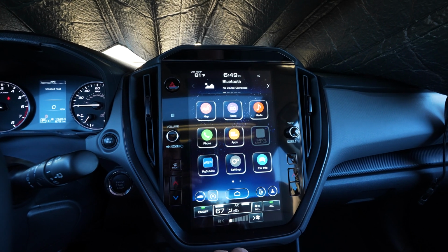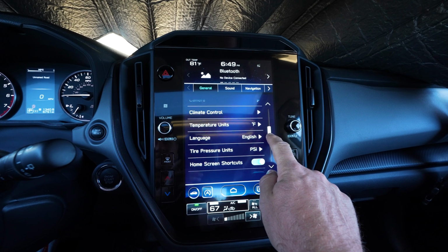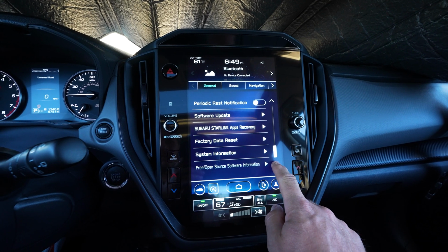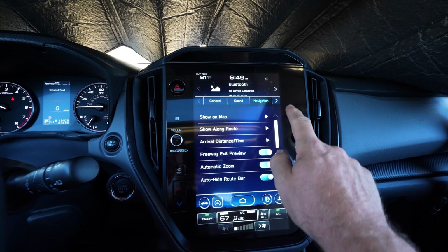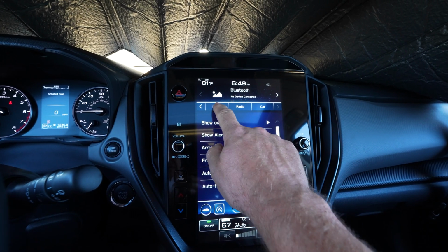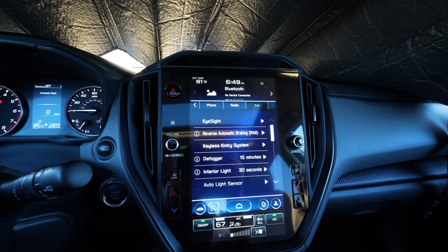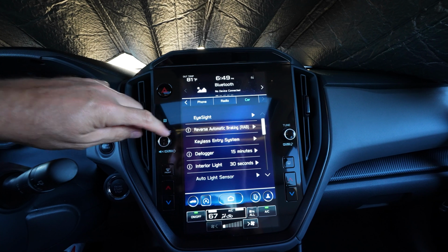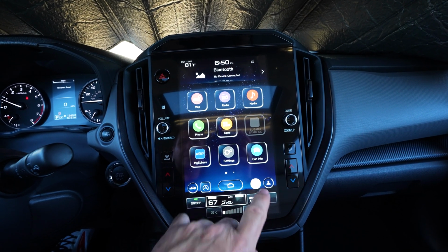Alright, we can look at the settings here. Quite a bit of settings. And there's general, sound settings, navigation settings. So it's kind of categorized. Phone settings, radio, car, that kind of thing. Alright, let's go back here. Now your phone settings, there's a shortcut here for it as well.